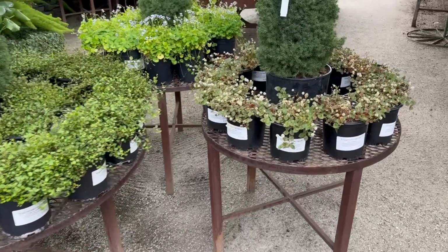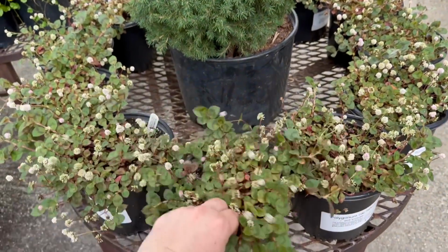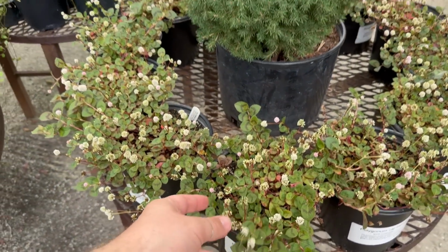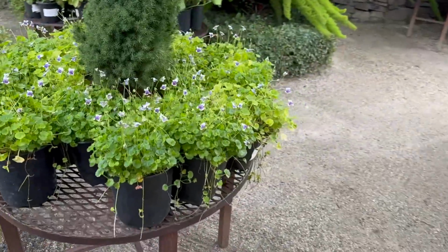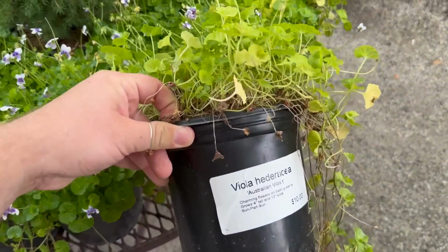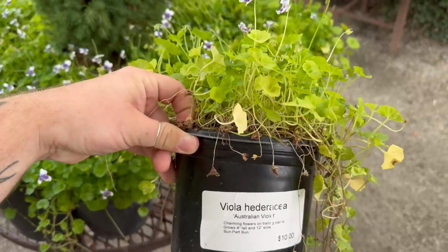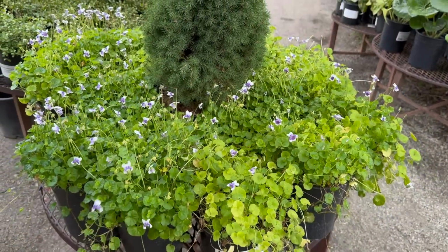Oh, this is also really cool. Pink knotweed. I don't know anything about this plant, but look at these little flowers, they are so cute. Little dainty flowers. I love this. Oh my gosh. That's pretty. This is delicate. This would not survive. Oh, it's another viola. This is an Australian viola. 4 inches tall, 12 inches wide. I want this underneath the fountain.